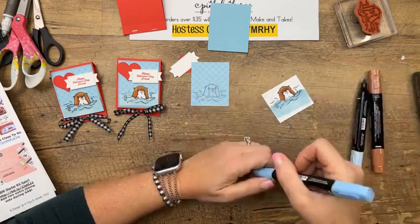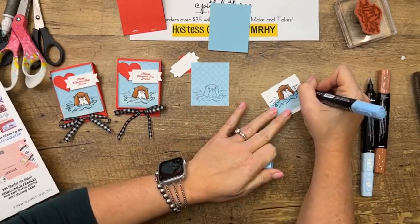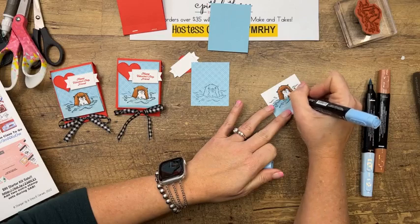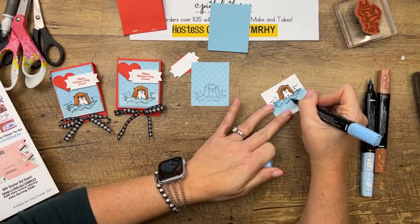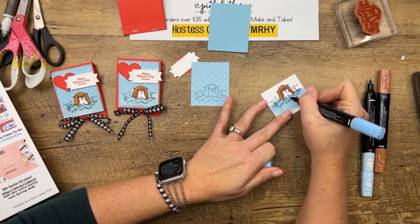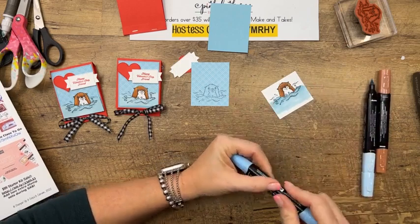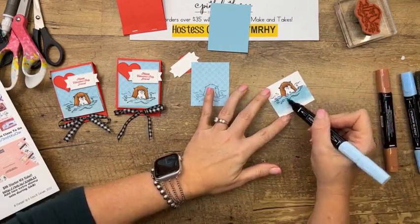And then I'm going to take my dark. I'm going to color. Oh, I didn't need to color that one. Color in those drops like that. Put a little bit of dark here under the waves like that. A little more light. Blending it all down together.